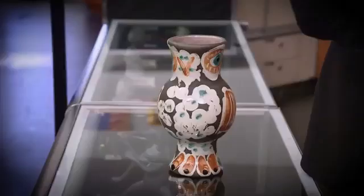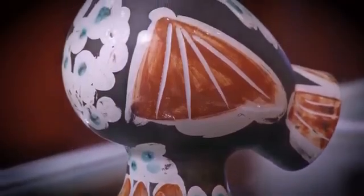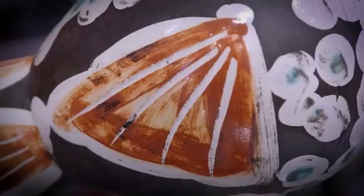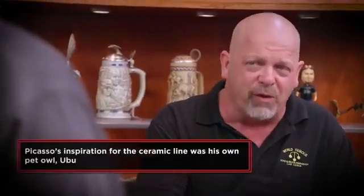In the 40s Picasso started getting interested in ceramics. And him and some other people came up with the idea, let's make Picassos for the masses. So they started coming up with ceramic ideas, and this owl was one of them. And it's sort of weird because they are limited edition of 500, but I know there's at least 100 different owls, and each one of those is 500.